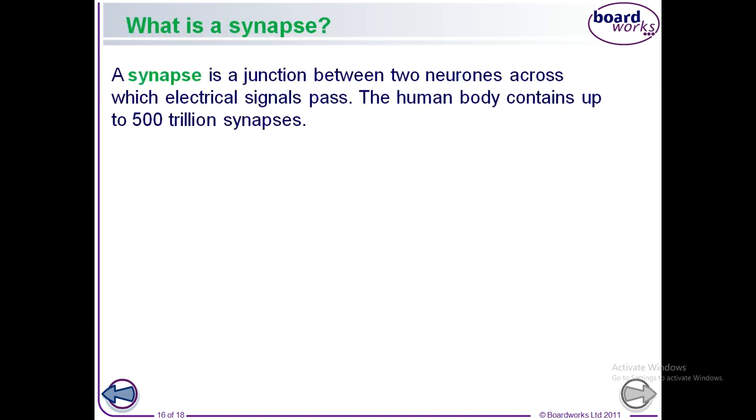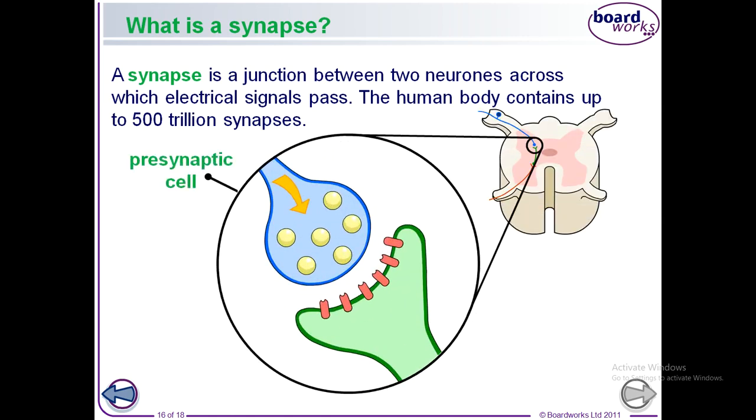What is a synapse? A synapse is a junction between two neurons across which electrical signals pass. The human body contains up to 500 trillion synapses. So there are two neurons found in a synapse. One is the presynaptic neuron, from where the impulse is coming, and the other is the postsynaptic cell or neuron, which receives the impulse.